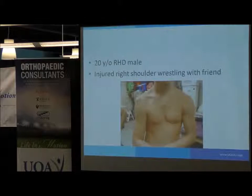So this is kind of a typical case where we'll see a teenager, adolescent guy, or college kid who's goofing off in his room with his roommate and falls out of the bunk bed while they were wrestling and ends up with a dislocated shoulder. You can see on physical examination, it's pretty easy to tell because his shoulder is squared off. There's his acromion. His humeral head is sitting down here anterior inferiorly.